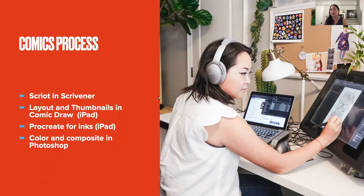So I did most of the inking on City of Secrets on an 11-inch iPad, which I recently upgraded to the larger one, and I'm like, wow, how did I draw this entire book on that tiny little iPad? But I think that it totally worked, and still to this day, I like to ink in Procreate just because I love the brushes in it. It still feels really nice. So that's still kind of my process now.